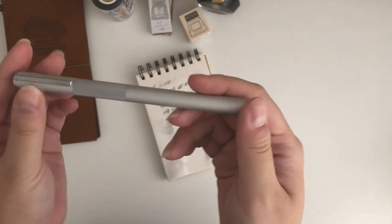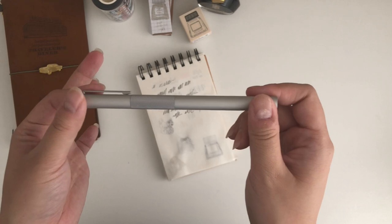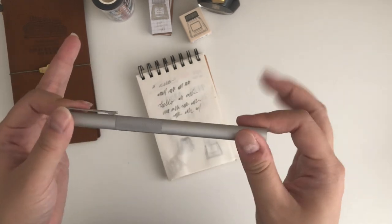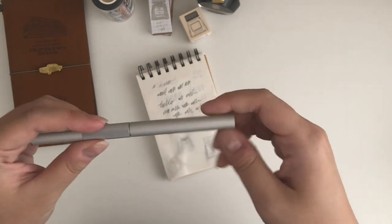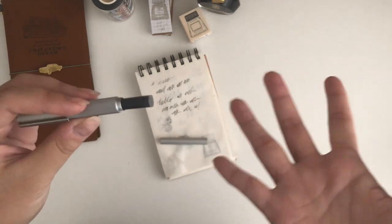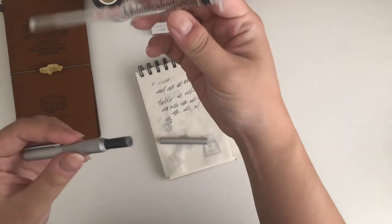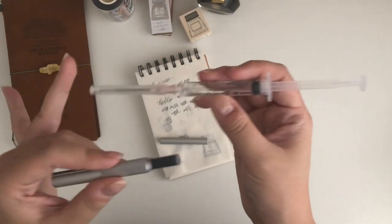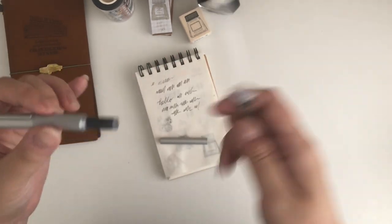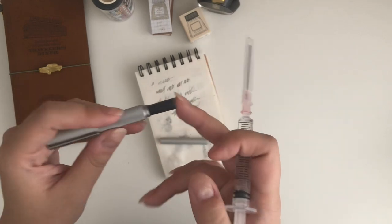I actually might pick up the cheaper version, because they do have a plastic version for cheaper. It's probably like $9 or $10 Australian, which if you're in the US, is probably like $6 or $7, which is very affordable for a fountain pen. They don't come with any converter, but it just comes with one refill. If you have one of these syringes for your inks, usually this is what I use to refill things, like refill the refill.